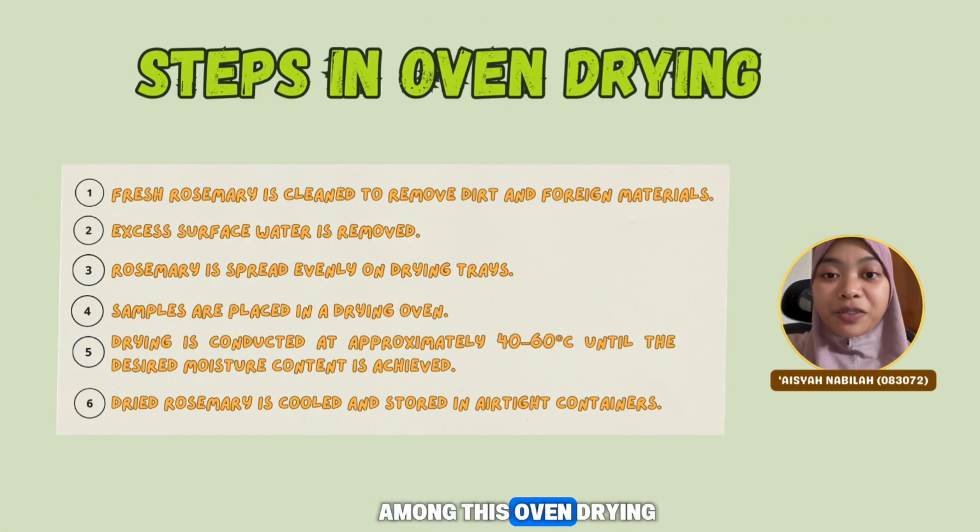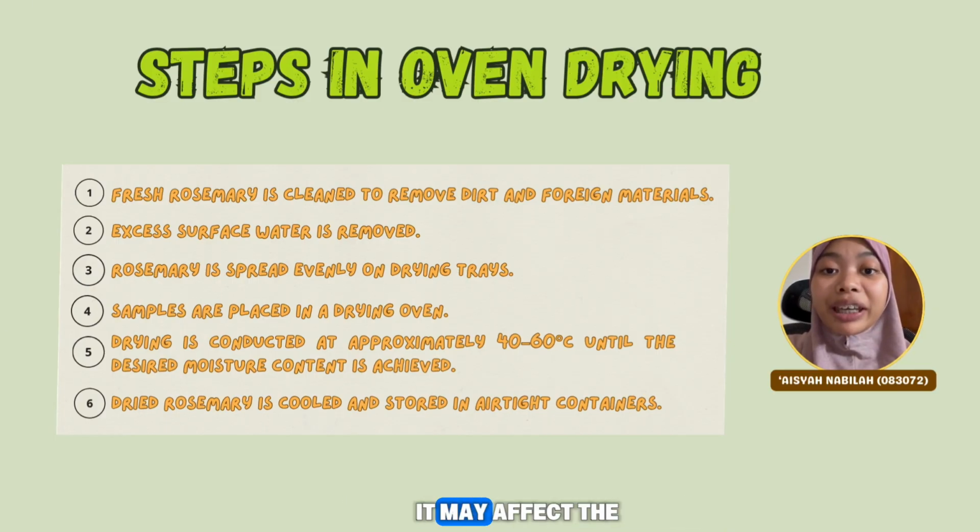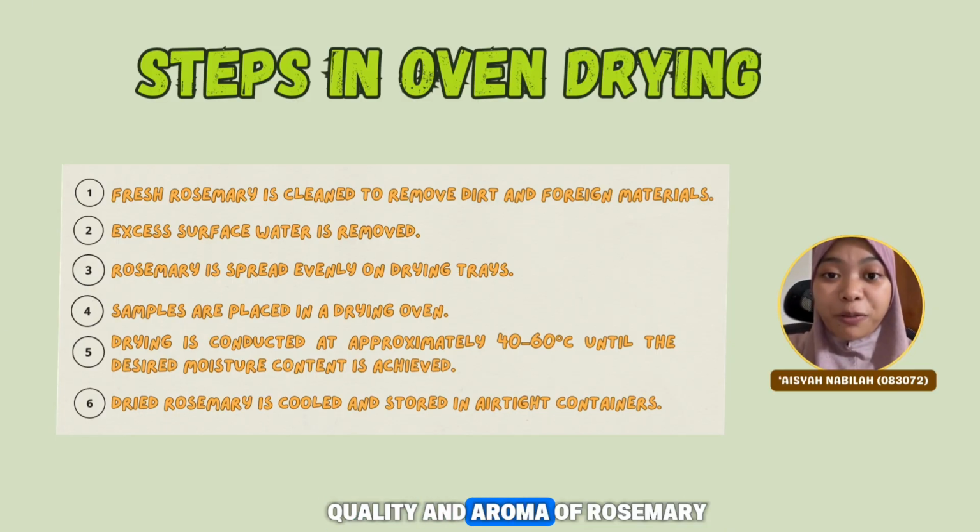Among these, oven drying is the most commonly used method. It is carried out at a temperature of around 40 to 60 degrees Celsius, where hot air circulation removes moisture from the rosemary. Oven drying is faster and provides better control than air drying. However, if the temperature is too high, it may affect the quality and aroma of rosemary.